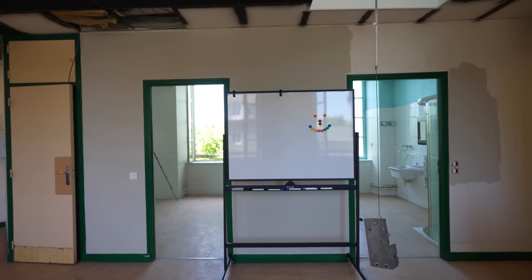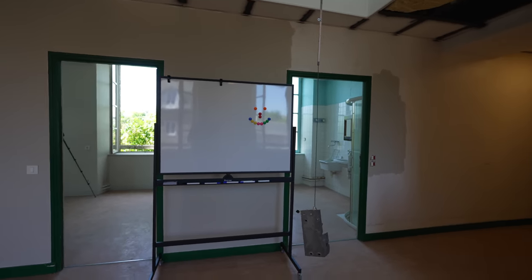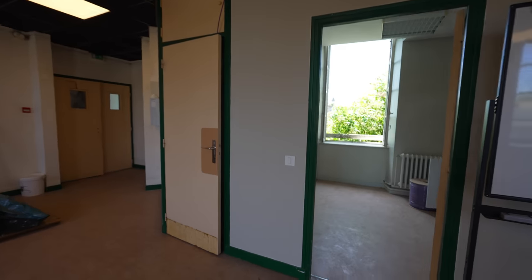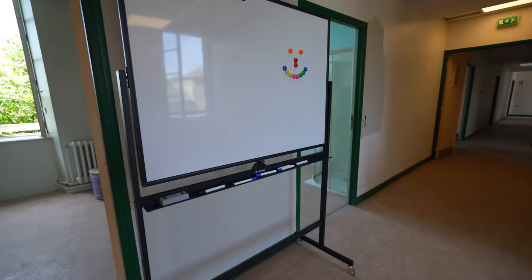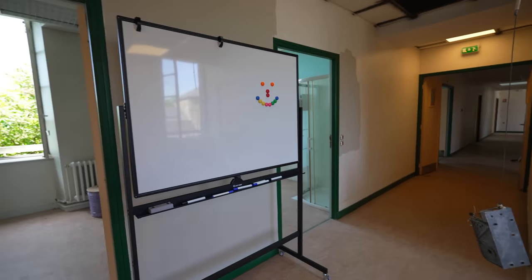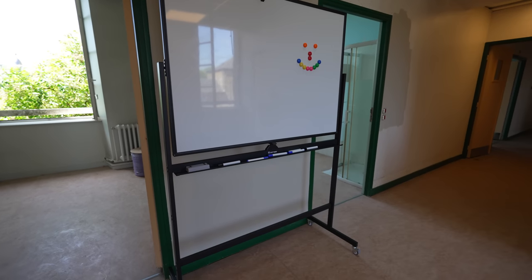You saw Gwendolyn doing an amazing job painting the walls. Gwendolyn loves painting. It's great because it's managed to hide most of the texture. I also decided to order this whiteboard just for putting down ideas or to-do lists and any projects coming up. I love things like that.